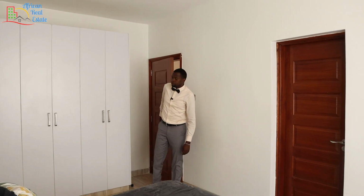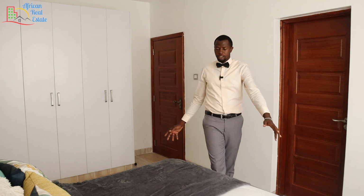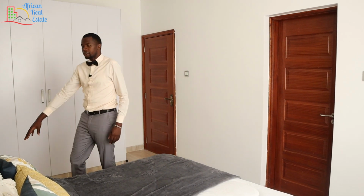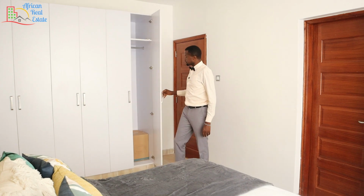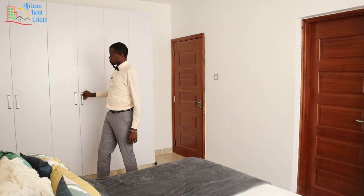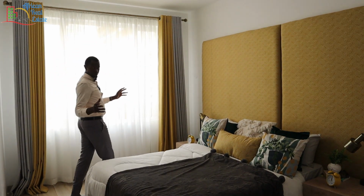This is the guest room of this townhouse, and it's big enough to fit a 5x6 or a 6x6 bed. The guest room also comes with this space over here that you can put your side drawers. In this guest room, you have a very big closet that I believe is enough for your guests. Just in front of me, you have this huge window that supplies this guest room with enough light.